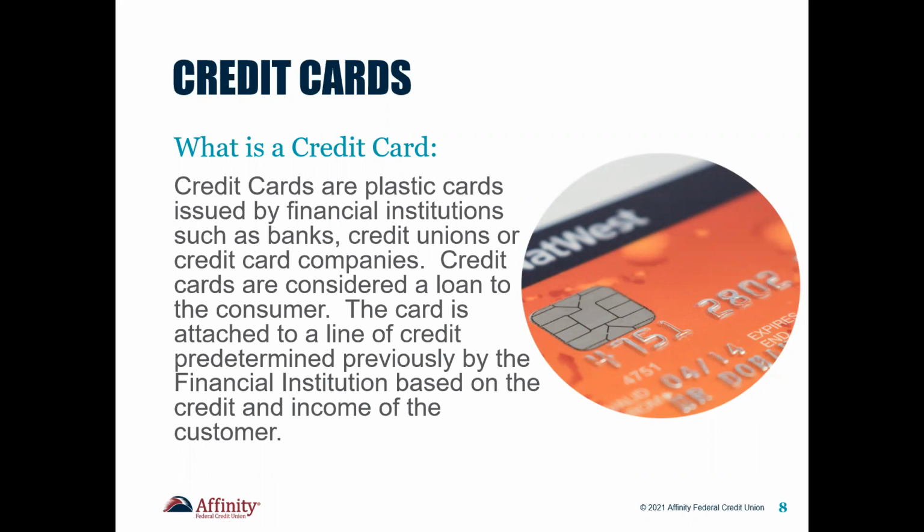So on to credit cards. What is a credit card? A credit card is a plastic card issued by a financial institution such as banks, credit unions, or credit card companies. Credit cards are considered a loan. The card is attached to a line of credit of a predetermined amount, known as your limit, set by the financial institution and based on your creditworthiness, debt-to-income ratio, credit scoring, repayment history, and the tricky one, credit card utilization.